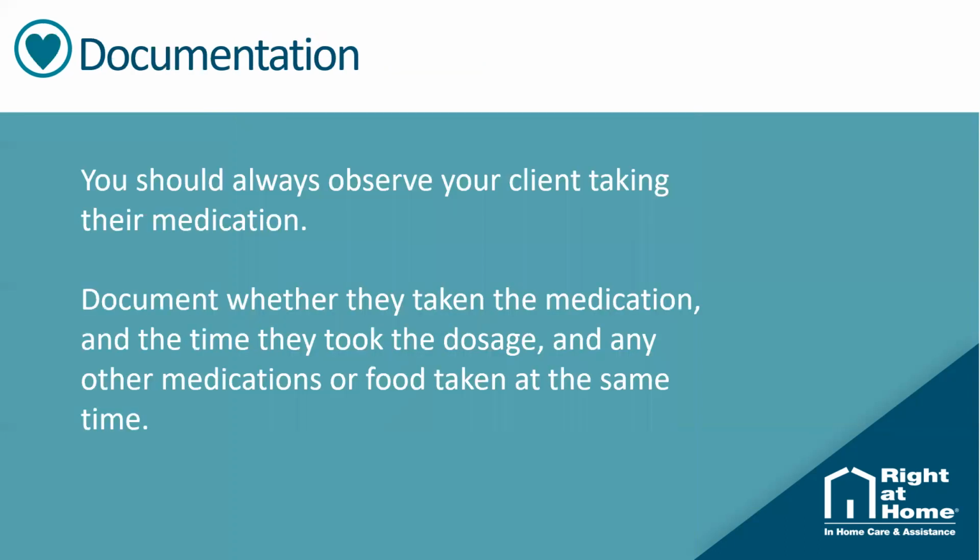That leads us into documentation. Documenting when they take their medicine, how much they took, and if it was taken with food or if it was their regular time to take it is really important. We want to make sure that the family gets these notes, doctors, home health. The reason why is if there are changes in that medication or in the person taking that medication, we need to keep up on what the changes were.